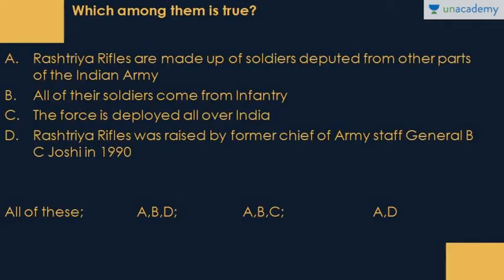Next, which among them is true? A. Rashtriya Rifles are made up of soldiers deputed from other parts of the Indian Army. B. All of their soldiers come from infantry. C. The force is deployed all over India. D. Rashtriya Rifles was raised by former Chief of Army Staff General B.C. Joshi in 1990. So just yesterday there was this book released on Rashtriya Rifles.